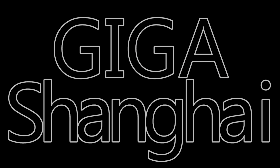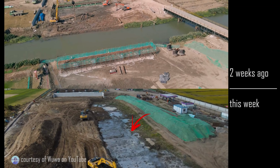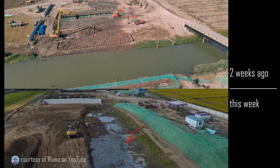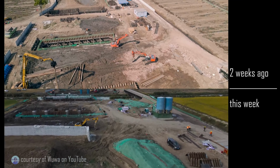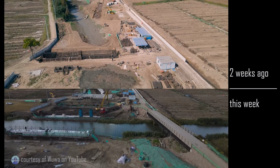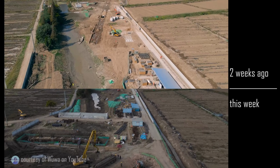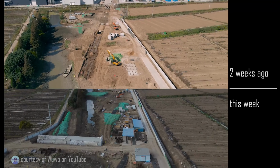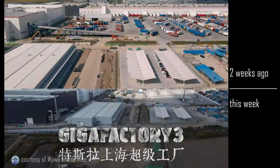We are going to review all of the Gigafactory construction site progress. Giga Shanghai. This has been 2 weeks delayed because there was an expo and a no-fly zone for drones, but you can see this new ingress for trucks and whatnot is moving along very quickly. It was just a bit of mud, and now it's taking shape.